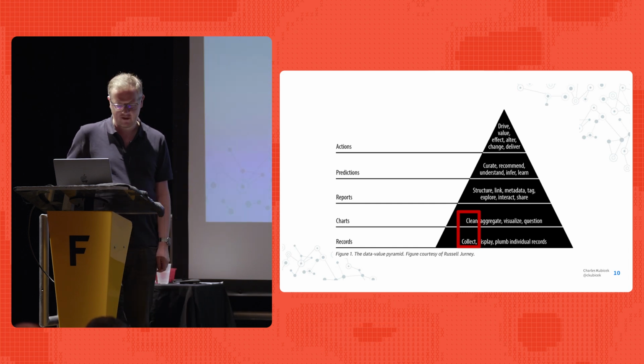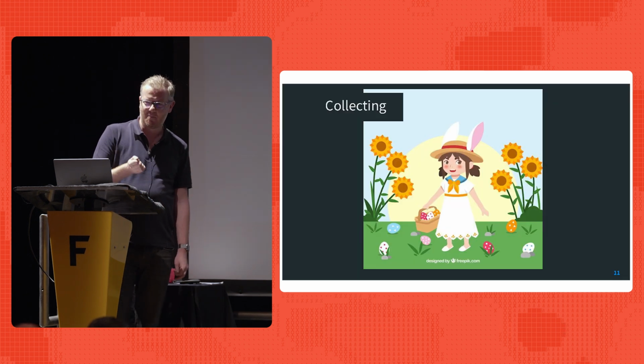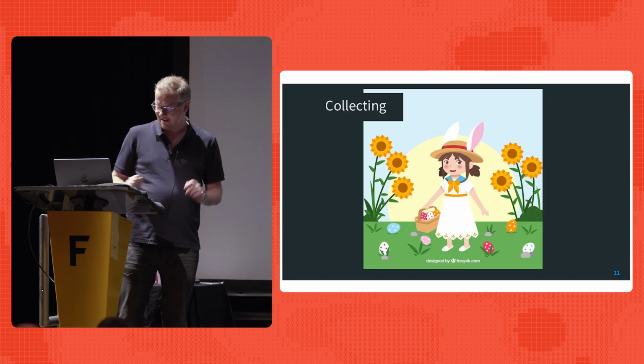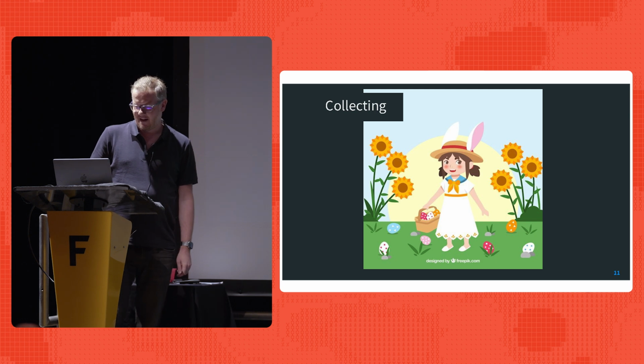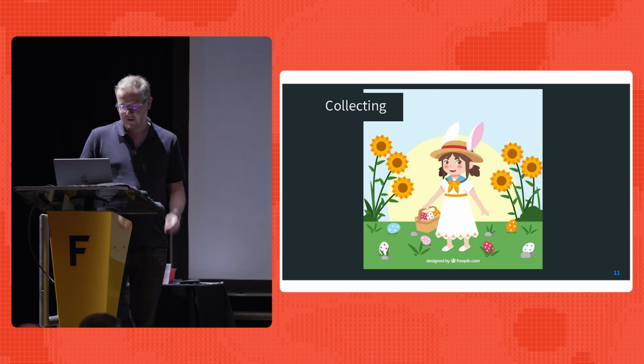So this word collecting is interesting. To me, collecting is like Easter Sunday with your basket, going in the garden, collecting nice little eggs that are going to be nice and tasty. The reality for me, though, when I've been doing this kind of work, is more like this.